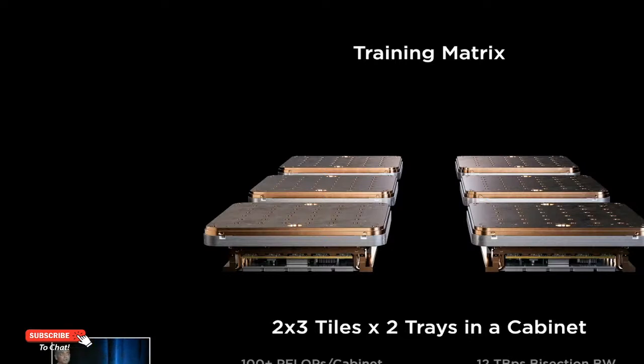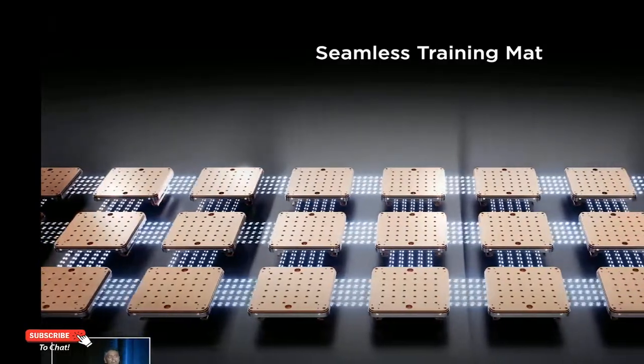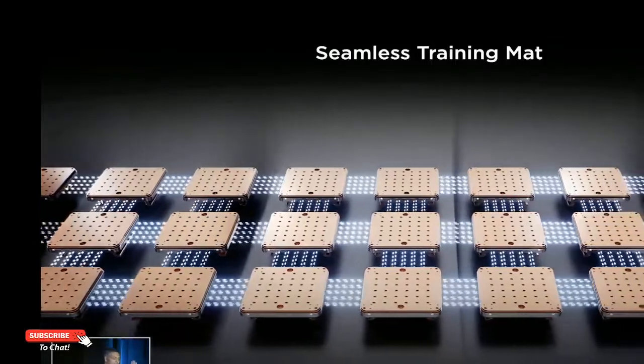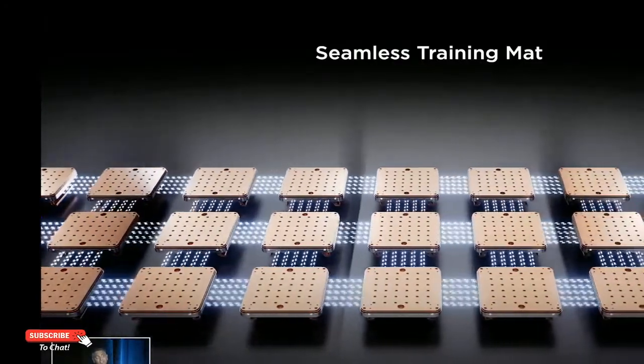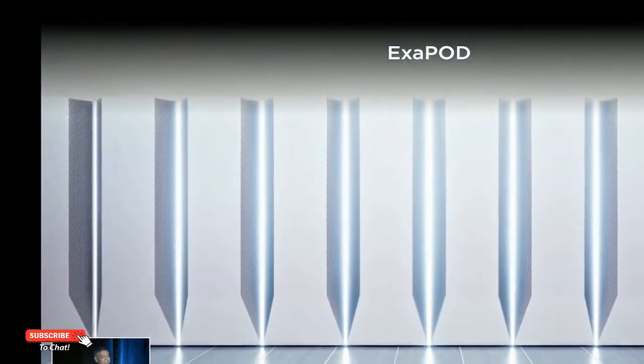Did we stop here? No. We just integrated seamlessly. We broke the cabinet walls. We integrated these tiles seamlessly all the way through, preserving the bandwidth. There's no bandwidth divot out here. There's no bandwidth cliffs. All the tiles are seamlessly connected with the same bandwidth. And with this, we have an exapod. This is 1 exaflop of compute in 10 cabinets.